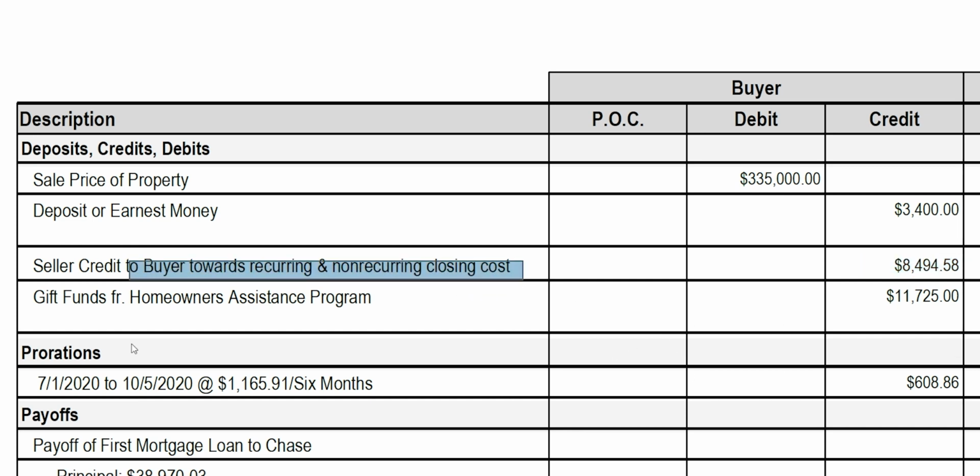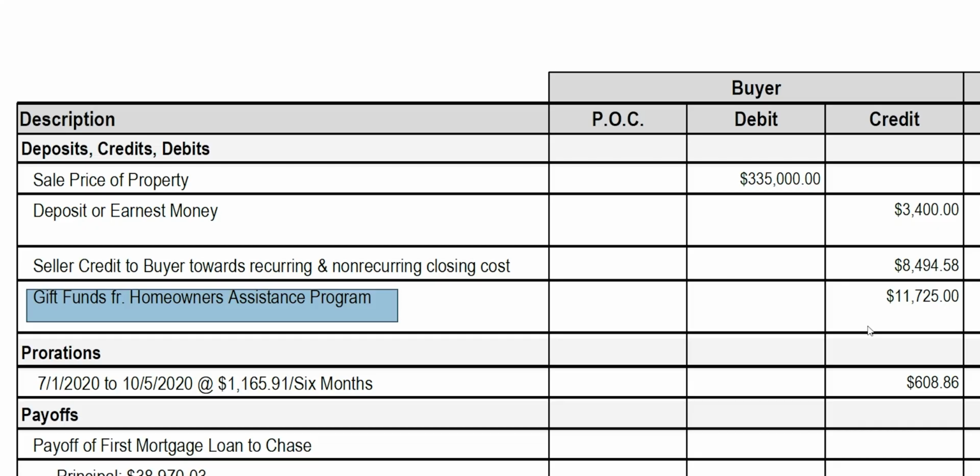Okay, now this gift funds right here. See how it says Homeowners Assistance Program? That is the grant, the down payment assistance grant. And look how much they gave my clients. Almost $12,000. Okay, this is amazing, right? This is amazing that they don't have to pay back if they stay in the home up to a year.